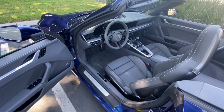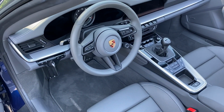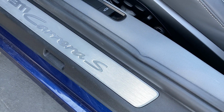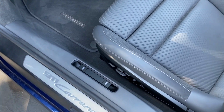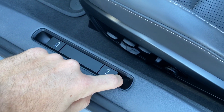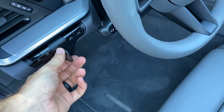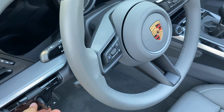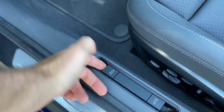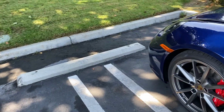Okay, back to looking at the front part of the car. We do have a tread plate with 911 Carrera S. And then here are your release switches for your front trunk and for your engine cover. So, put the car in accessory mode. And then front trunk. Let's take a look at that.